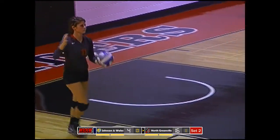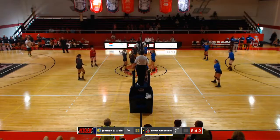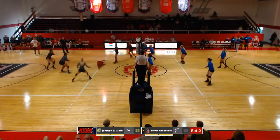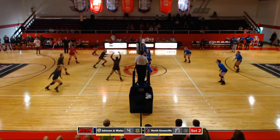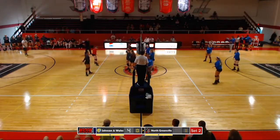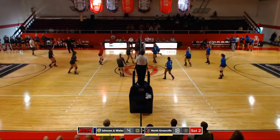That's Jenna Ferrato serving, number 11. And a mistake there by the Wildcats, and another point for North Greenville, 17-4 now. And not sure exactly what the call was there, but nevertheless, another point for North Greenville. So now Ferrato making a habit out of serving. I believe this is her 3rd consecutive serve, maybe 4. And a mistake there.